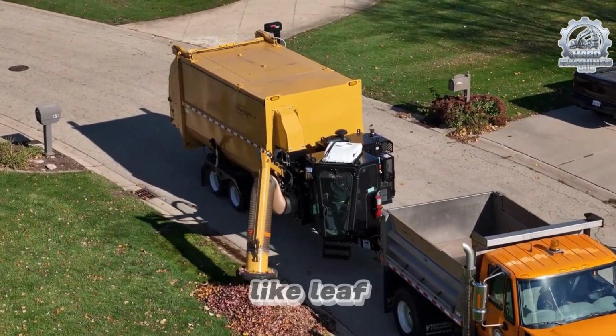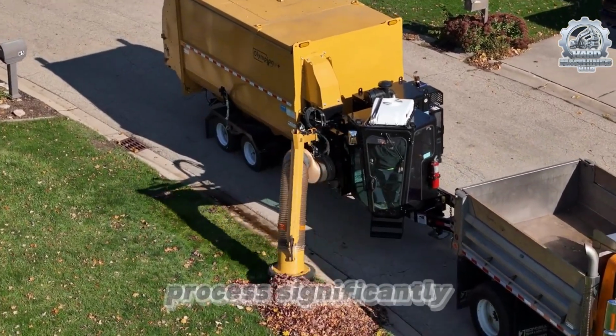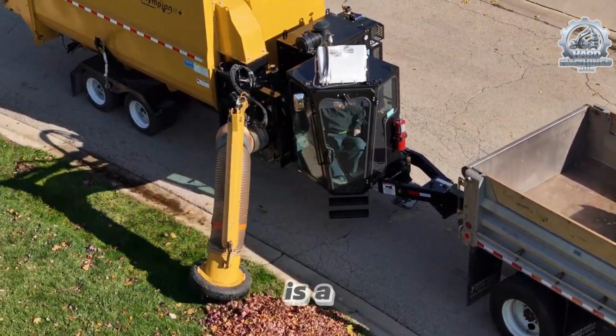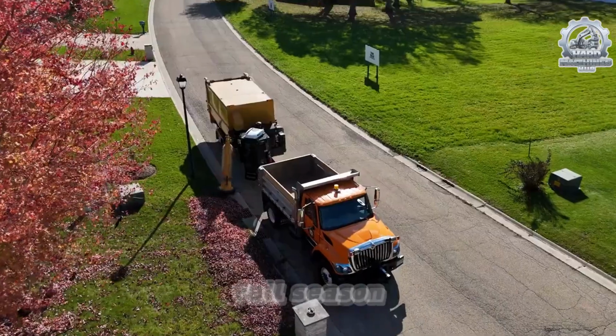While tasks like leaf collection can be done manually, this machine makes the process significantly easier and faster. Additionally, the Titan Leaf Solutions is a giant vacuum cleaner, particularly valuable during the fall season.